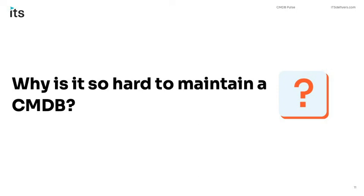Asking one person in the organization to know every single thing about every single CI is a recipe for overkill. You're going to burn that person out if they have to handle all of the various responsibilities. So setting that up so that different teams own those relationships, own portions of the work, but are guided, is really, really important.